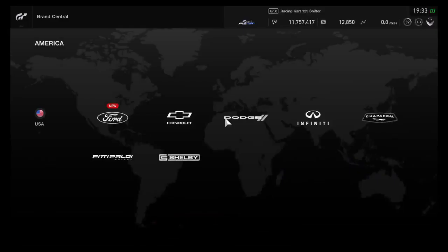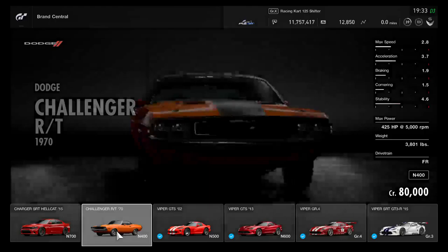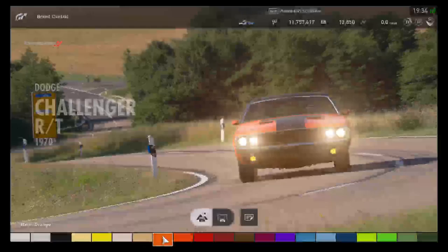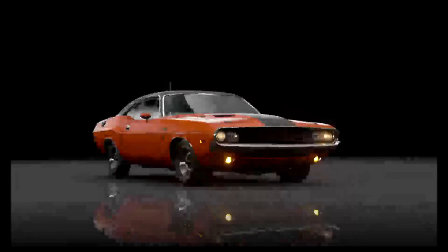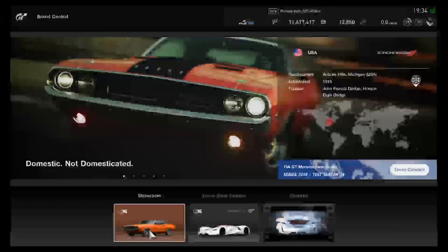Okay, let's just say I'm about to go check on Dodge. Okay, looks like the Dodge Challenger is definitely included in the February 2018 update. Looks like muscle car fans, your favorite vehicle was finally made on this list. I should probably go and pick this color, the Hemi Orange, and purchase this. Luckily, this costs 80,000 credits. That could be good enough so I could get it. Well, looks like this old muscle car could definitely be marked as N400. Okay, anything else? Well, let's see.